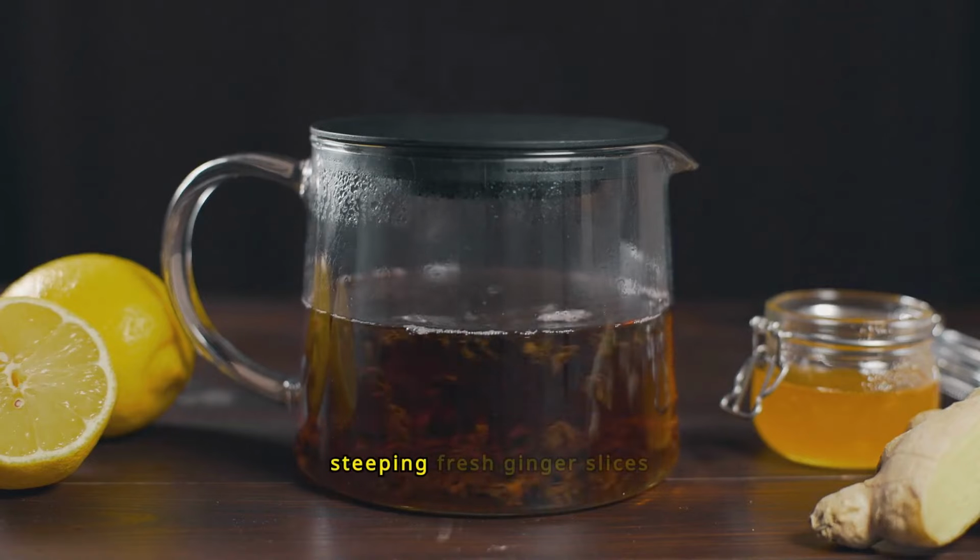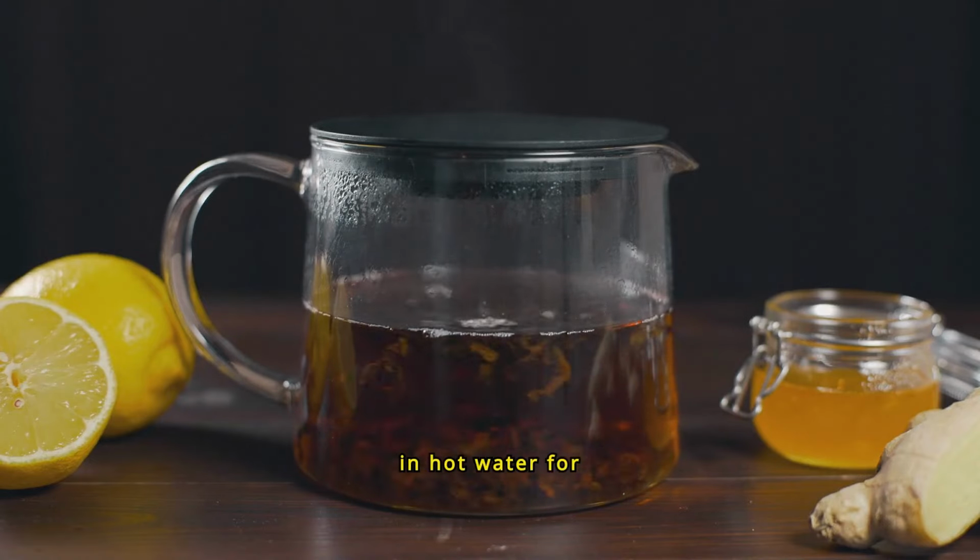Brew ginger tea by steeping fresh ginger slices in hot water for 10 to 15 minutes.